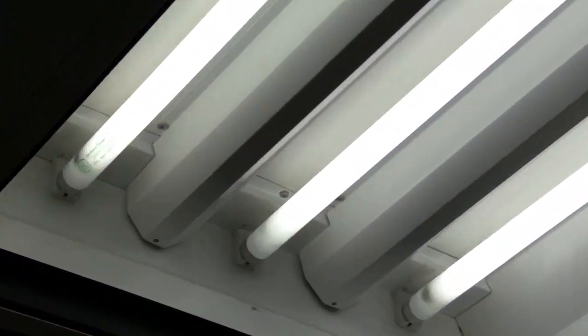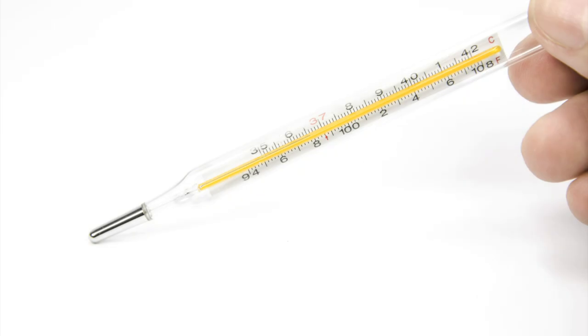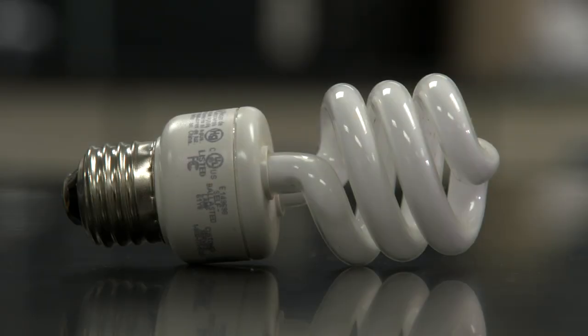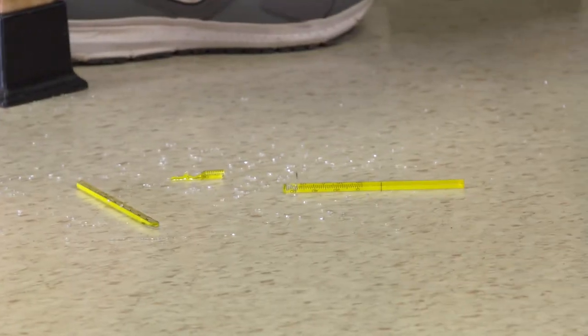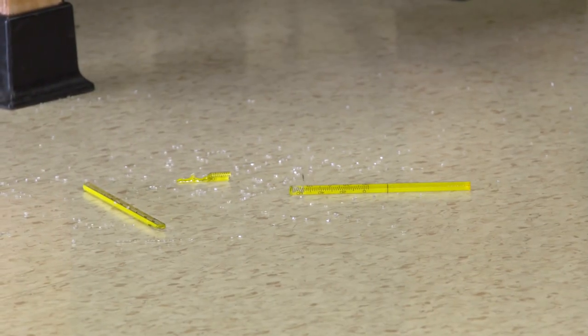Examples of mercury spills that are considered small are when a fluorescent light bulb, a small thermometer, or similar object containing only a small amount of mercury breaks. Any larger amount of mercury spilled should be considered a large spill. However, keep in mind that even a small spill can become a larger problem.